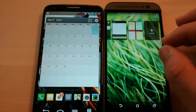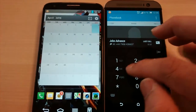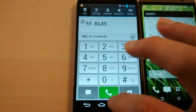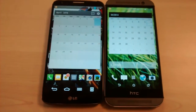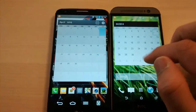Everything is quick. Whether you pinch to zoom, open apps, open widgets, everything is just quick to open up. So it's not too bad. Everything is working perfectly fine, same as on the G2. So if you get either of these phones, none of the phones are going to give you trouble in terms of performance. Performance is absolutely fantastic on both the phones.